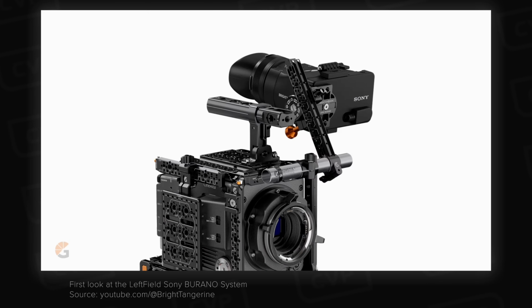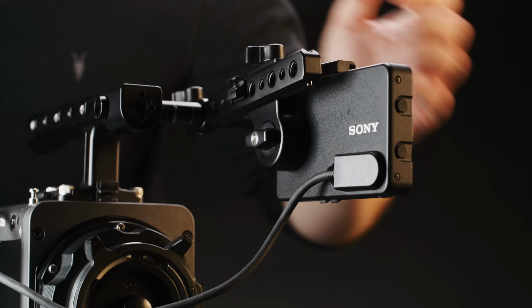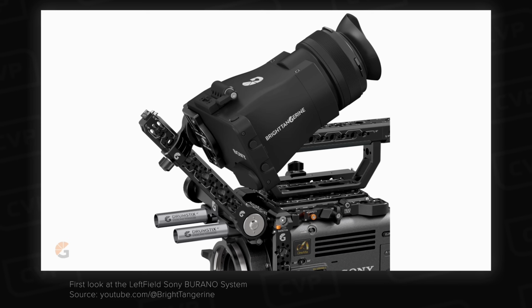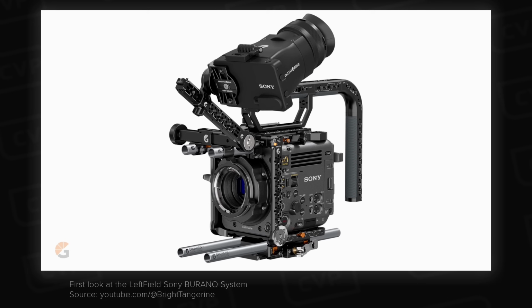It looks like there is a reinforced bracket for the LCD to mount onto, and then a modified loop, which means you don't need to flip the LCD when going between using it as an EVF or a monitor. This looks like it uses a portion of the original Burano loop, which you attach to their straight loop adapter. Bright Tangerine always make good stuff, so I'm excited to get this in and put it onto our Burano.